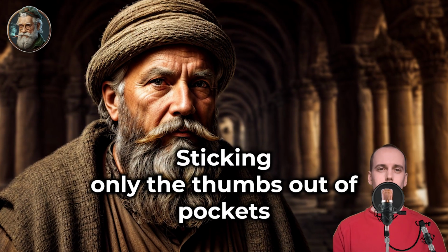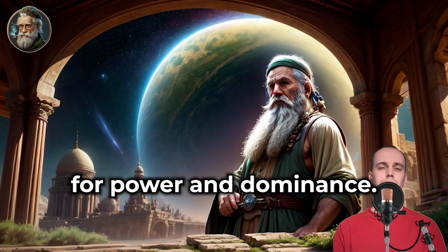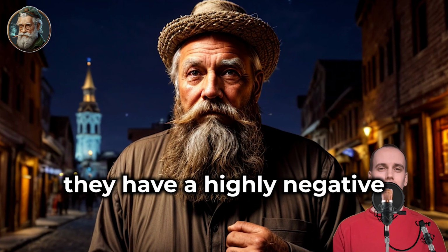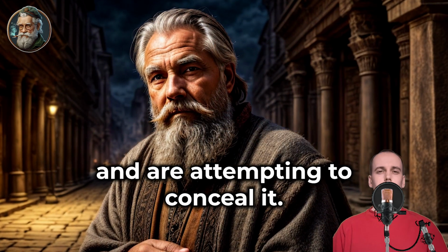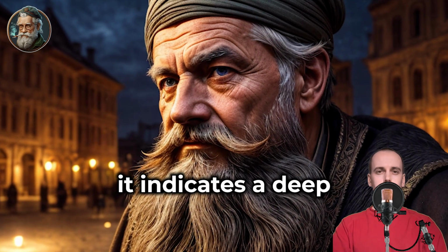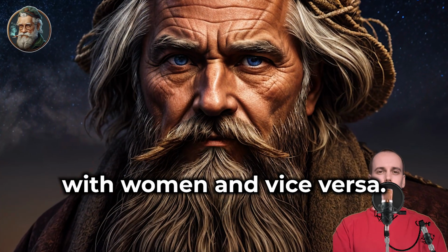Sticking only the thumbs out of pockets also conveys a desire for power and dominance. When someone tightly crosses their arms in a specific manner, it suggests they have a highly negative view of the situation and are attempting to conceal it. If a person tilts their head slightly to the left or right during a conversation, it indicates a deep interest in the subject. This can be tested by men with women, and vice versa.